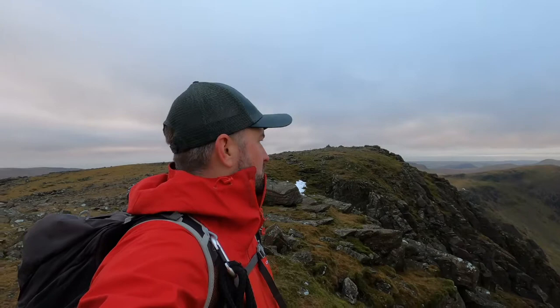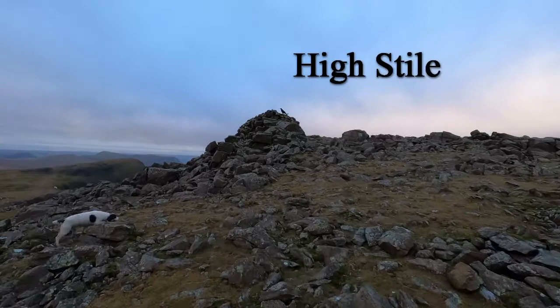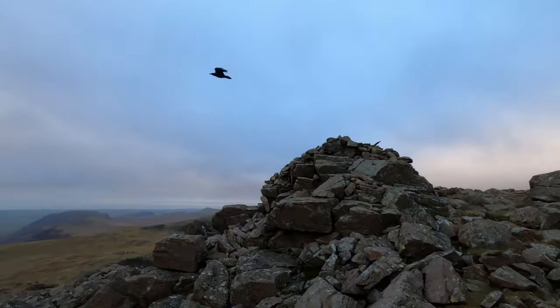Right, let's get down. Red Pike, last one of the day. Oh, flagging a bit now. The temperature's plummeted, it's chilly, sapping the energy now. Glad we're going down.